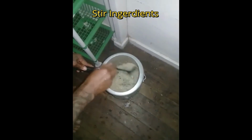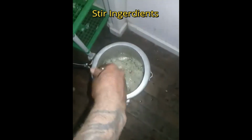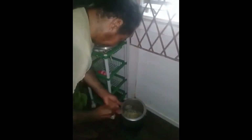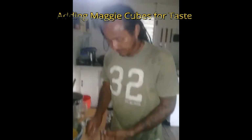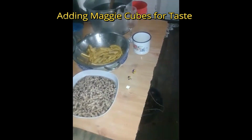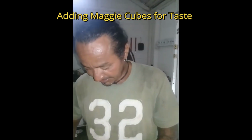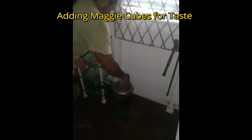So this here now, we'll fry this in until it gets dry. We can add the peas and the milk. And in the meantime, I'm going to add 3 cubes of Maggi. Maggi is the thing. 3 cubes of Maggi to spice up the tin. If you're vegetarian, you've got the vegetarian cubes you can use. Maggi out of the way, making things real good.